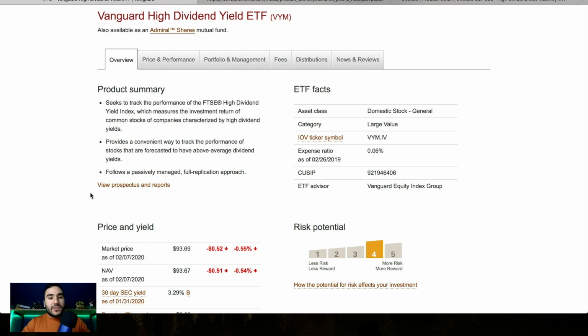So VYM seeks to track the performance of the FTSE High Dividend Yield Index, which measures the investment return of common stocks of companies characterized by high dividend yields. It provides a convenient way to track the performance of stocks that are forecasted to have above average dividend yields.